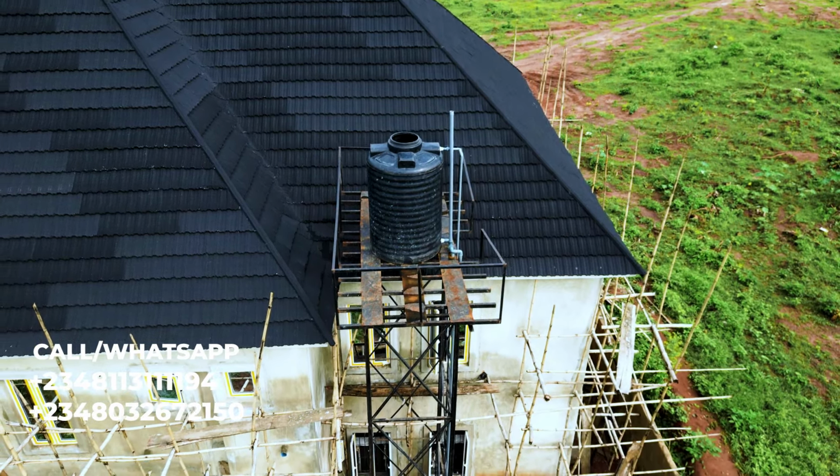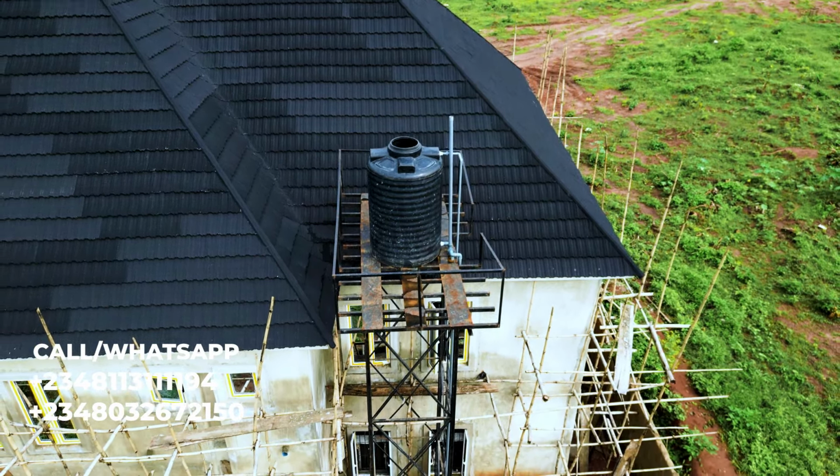7,770,000. Yes, including the tank stand at the back. Is there anything special that you did to actually save money in this process? Because the way you save this money, if you do it the way I do, and if you also have the kind of team I have, that is the only way you save money.